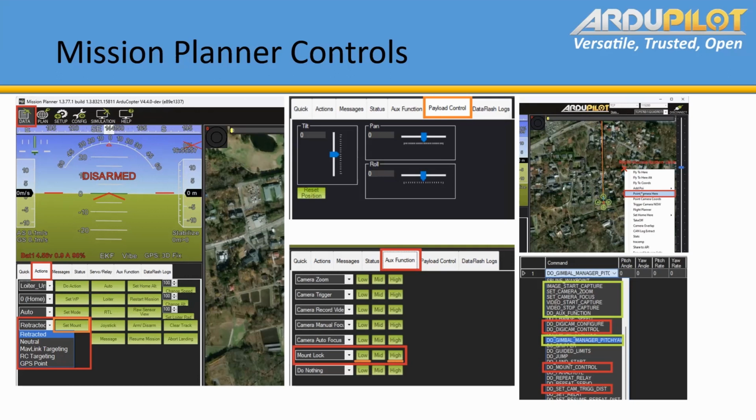Is that clear? Now that lock and follow mode button that you have only applies when you're doing RC targeting, so only when the pilot is in control. The same feature is available in auto modes, but it's triggered differently. Is that okay? Any questions here? On the bottom right here, I've got a picture of the Mission Planner plan screen.